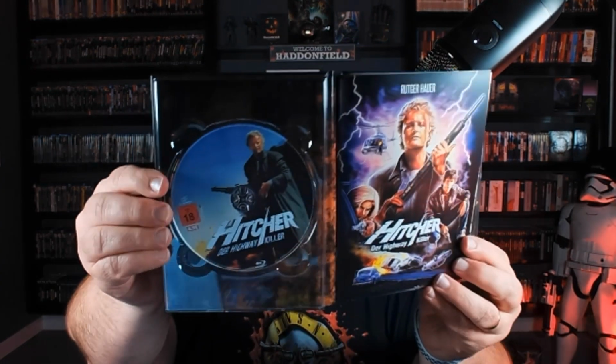That is the German digibook of The Hitcher, and of course, over there it's called Hitcher, Der Highway Killer. So I'm guessing that's Hitcher, the Highway Killer. But man, I tell you, these German digibooks are next level. It's really hard to describe. It's kind of a squishy feel. Not really much of a pop snock on that one, but show you guys the inside.